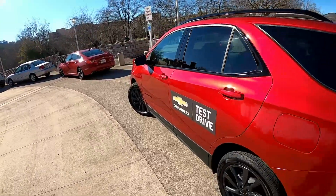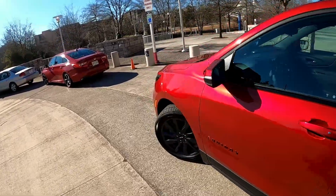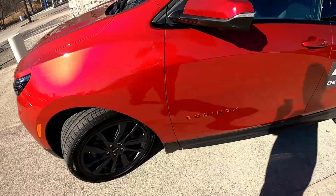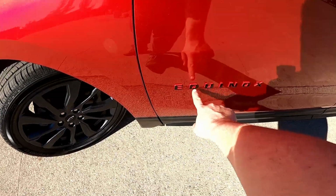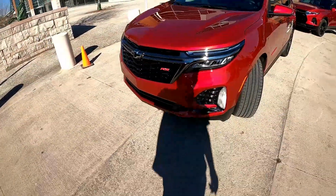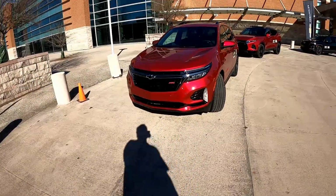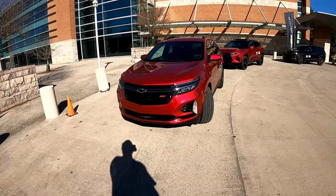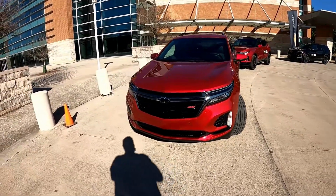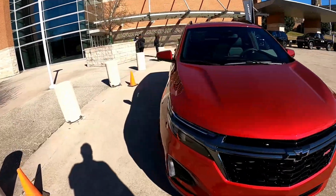While I'm at it, this is the Equinox RS in the same red color. Not quite black wheels, but very dark. Actually looks kind of good. I like the black badging trimmed in red. It's a decent looking front end. They definitely just tried to style it differently from the Blazer. The Blazer does have a more aggressive looking front end than this. It's a nice looking car.